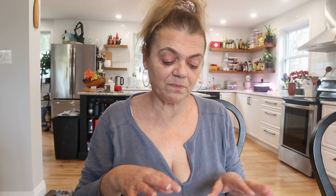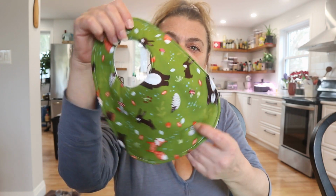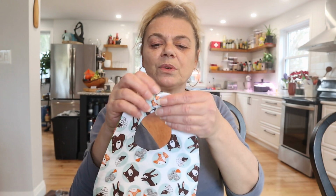I wanted to sew something for the baby. And I actually wanted to teach my neighbor how to sew this. So I figured I'd learn how to do it first. And it's a little bib. I made it reversible. I guess it is reversible. And I got the snap, right?